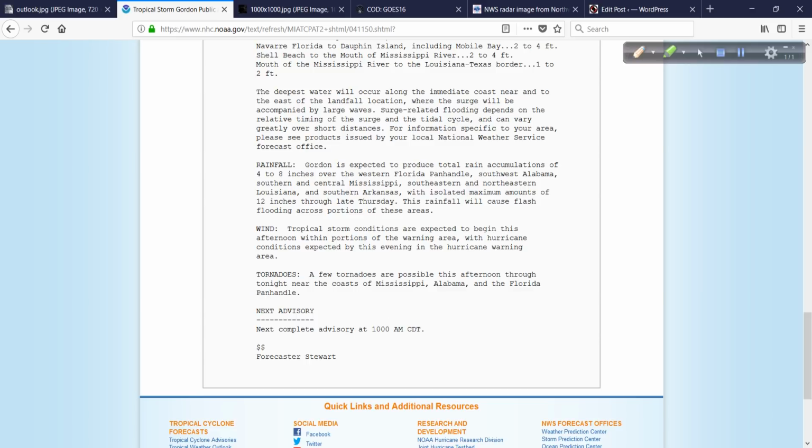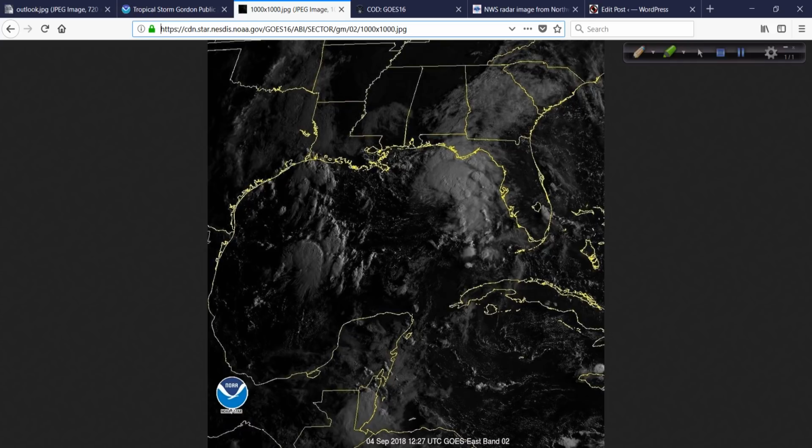So we'll have a full advisory from the Hurricane Center at 11 a.m. Eastern Time. Here is a still image. It's not animated, and there's Gordon right in there. Kind of has a comma shape to it, trying to curl up, but it's still having some issues.